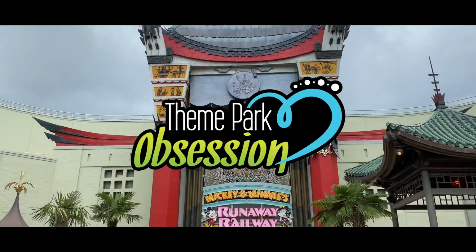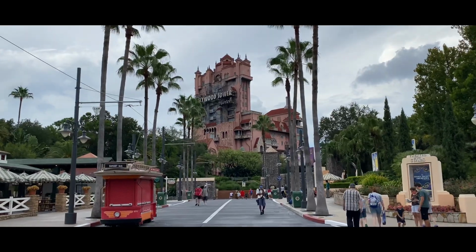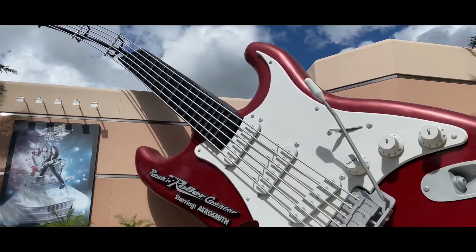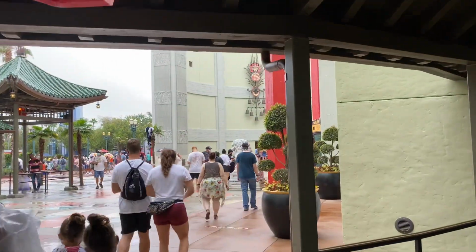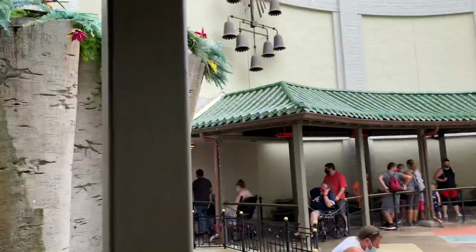I'm finally getting a chance to ride Mickey and Minnie's Runaway Railway for the very first time. So how about you and I dive right in? Alrighty, we're making it closer and closer to the interior space of the Chinese theater. Love this fountain over here, look at that.